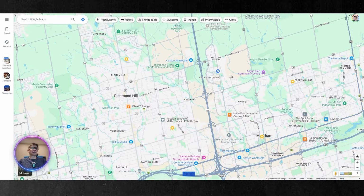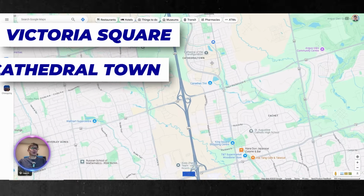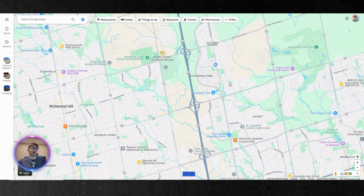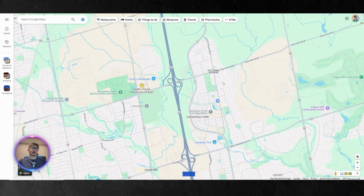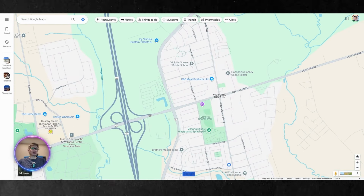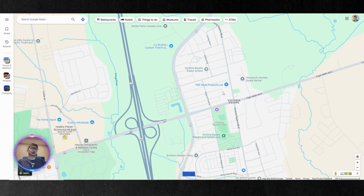And more recently, communities on the north like Victoria Square, Cathedraltown and Cachet are very popular due to the popularity of many high-ranked schools. I will go over that in just a second. And overall, because the northern part of Markham is a newer community than those on the south, you will find much more suburbs that feature streets and a quieter environment than those on the south.